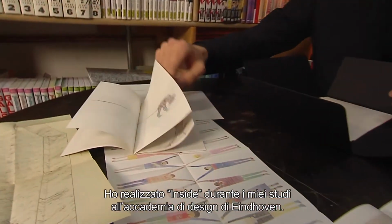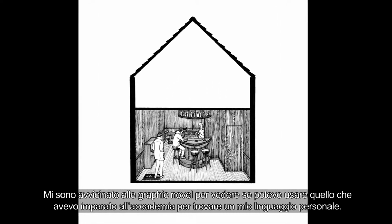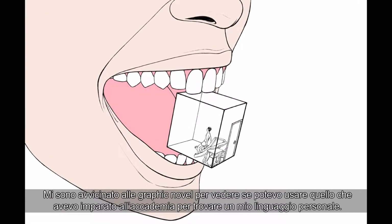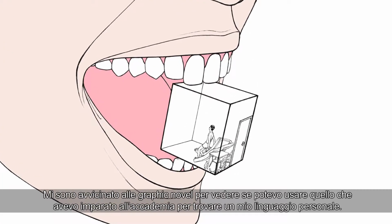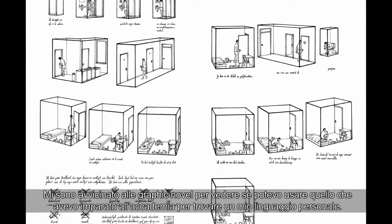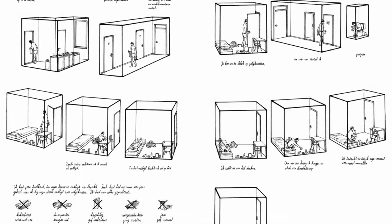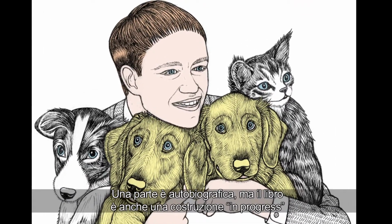I did the book during my study at Design Academy Eindhoven. I started to approach graphic novel or comic with a blank view, to see if I could use what I learned as a designer in order to create my own language. Part of it is autobiographical, but the work is a construct.